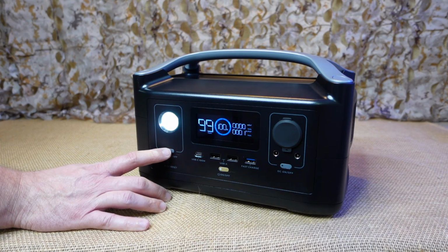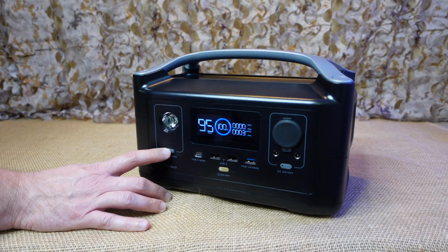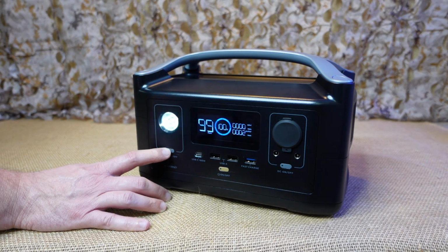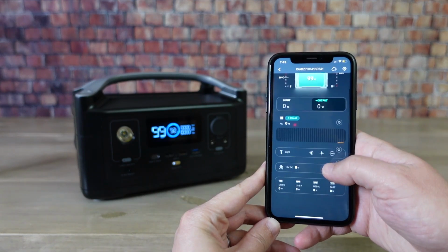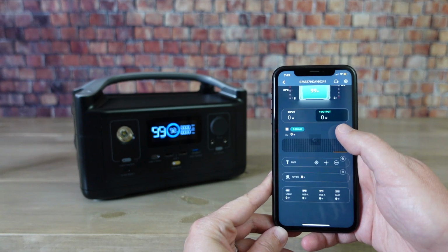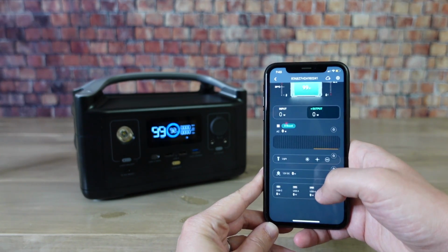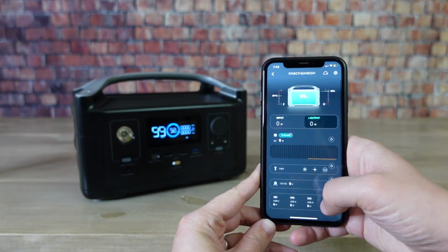The Ecoflow River also has a couple of nice extra features that the Jackery doesn't. It has a flashlight with 3 modes, low, high, and SOS. And while this isn't going to be a replacement for a regular flashlight or headlamp, it could be useful for providing a little extra light in a living area and could help you see better while you're getting devices plugged into it. The River can also be connected to the Ecoflow app, which will allow you to control it remotely. You'll be able to view things like power levels and temperature, control the flashlight, and turn outputs on and off.